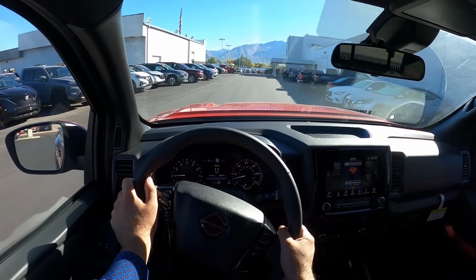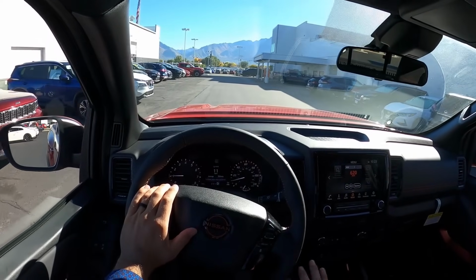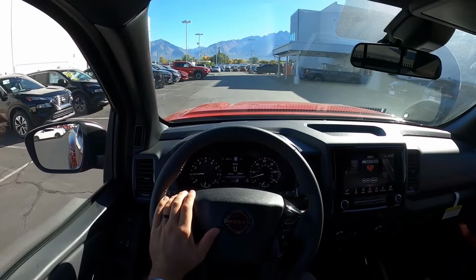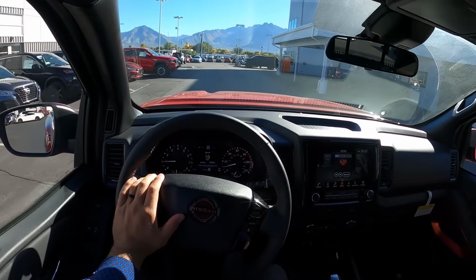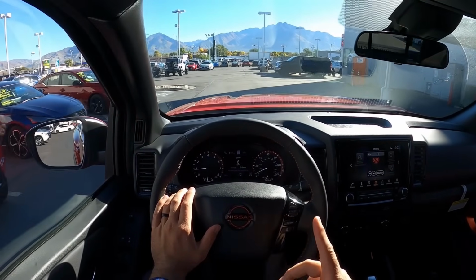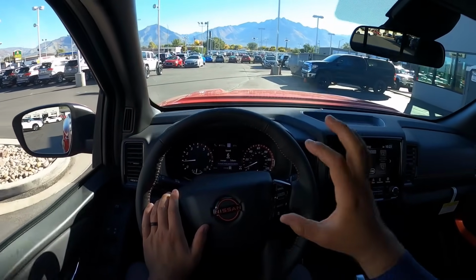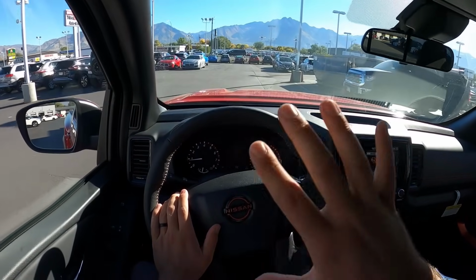and it looks like Nissan might be starting to turbocharge some of their vehicles moving forward. So who knows how long this version of the Frontier is going to last before we see some sort of turbocharged engine under the hood. But let me know what you guys think about the Nissan Frontier. I still think this is the sweet spot for those of you looking for a mid-sized pickup truck that's capable and reliable.